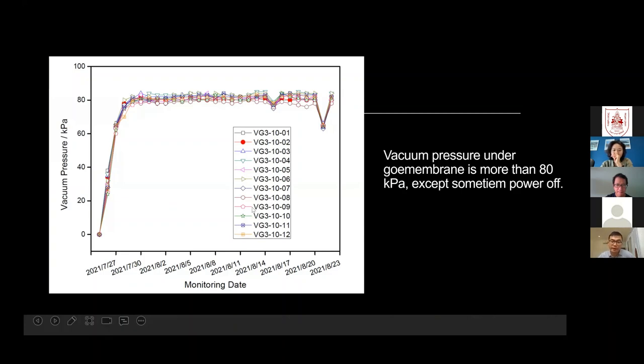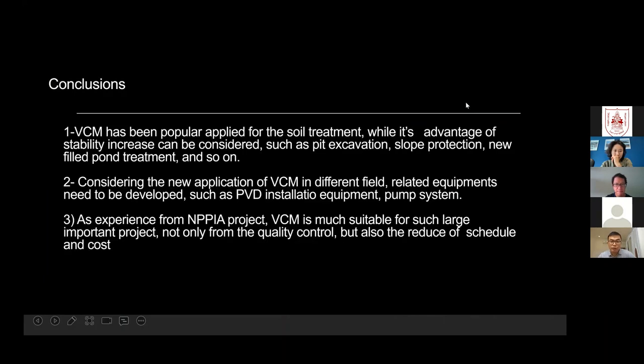So VCM is popularly applied for soil treatment. Also, we need to consider its advantage for stability increase. So we can apply this for pit excavation and slope protection, and also in the new field of pond treatment.